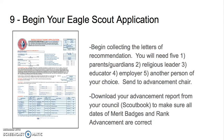Step 9. Begin your Eagle Scout application. You can begin this step earlier in the process, but make sure that you have all your merit badges done before you start your Eagle Scout application. You also want to begin collecting your letters of recommendation.